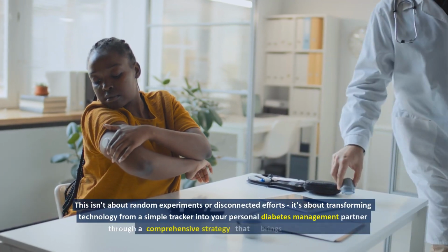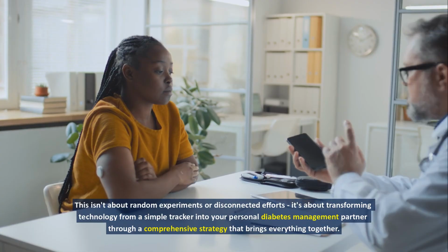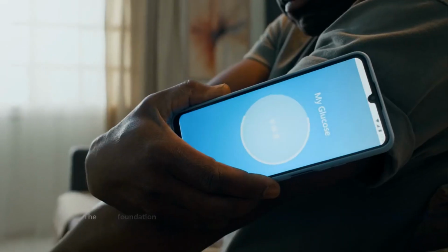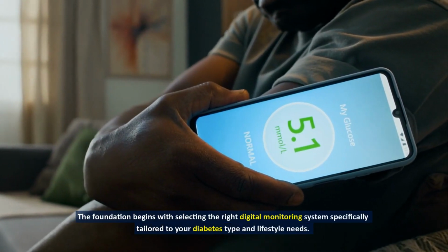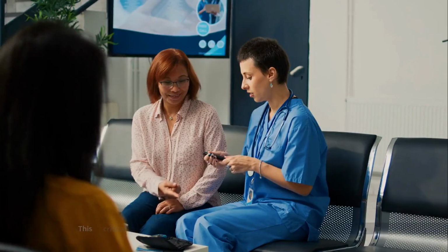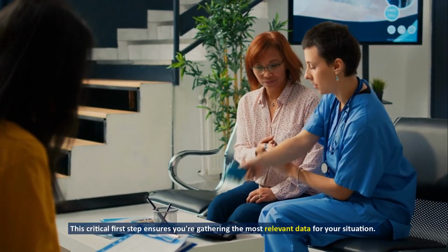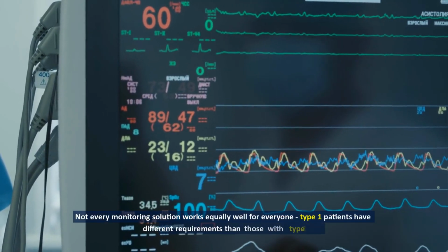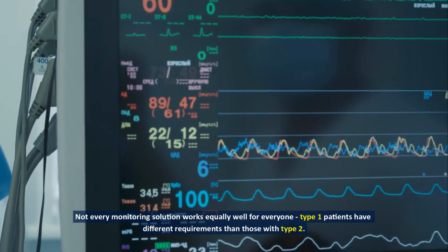It's about transforming technology from a simple tracker into your personal diabetes management partner through a comprehensive strategy that brings everything together. The foundation begins with selecting the right digital monitoring system specifically tailored to your diabetes type and lifestyle needs. This critical first step ensures you're gathering the most relevant data for your situation. Not every monitoring solution works equally well for everyone. Type 1 patients have different requirements than those with type 2.